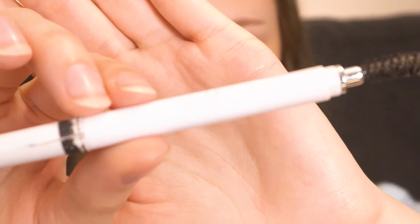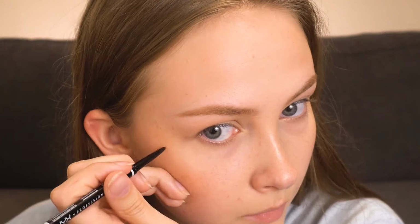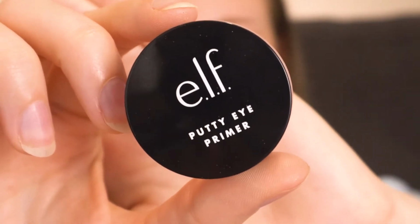Redefine my big freckle with the e.l.f. brow pencil. And redefining some of my smaller freckles with the NYX Micro Brow Pencil. I'm gonna take the e.l.f. Putty Eye Primer in the shade Rose to prime my lids.